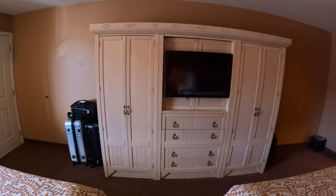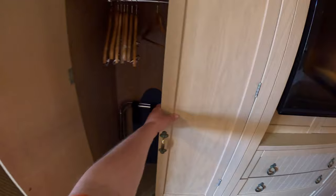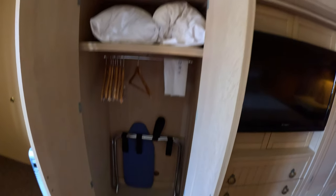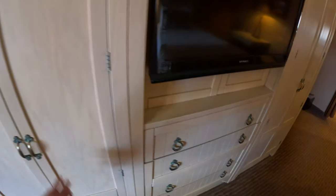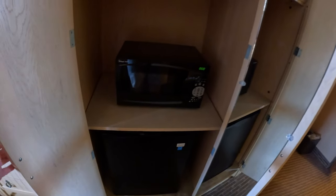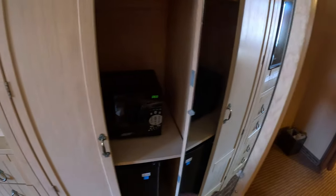And then over here, you can see we got our TV, and then just a bunch of storage options over here. You can see extra pillows and stuff, hangers. And I think they also give you like an ironing board and everything. Big drawers. Let's see what's over here. Yeah, here we go. We got this microwave and the fridge, as well as a couple extra blankets up there, which is always nice. So that's a nice little touch.